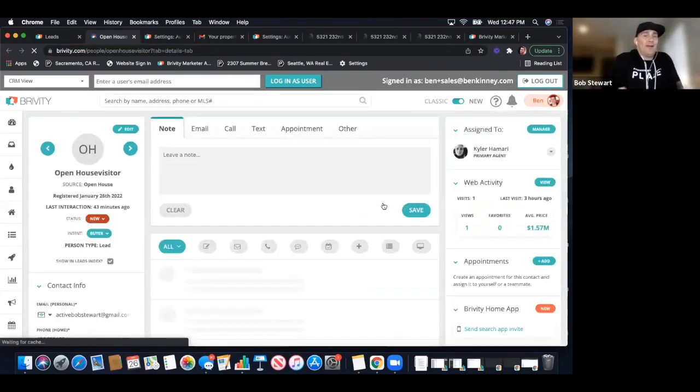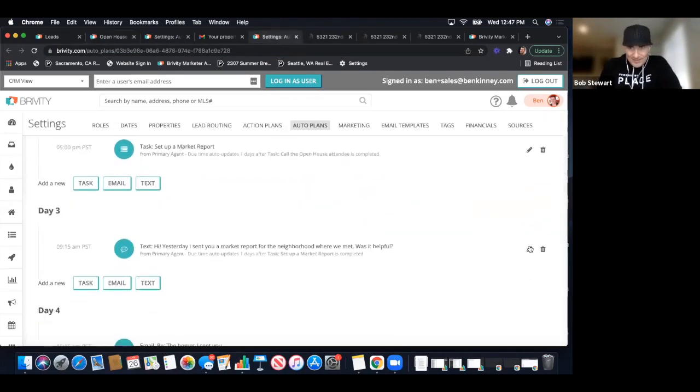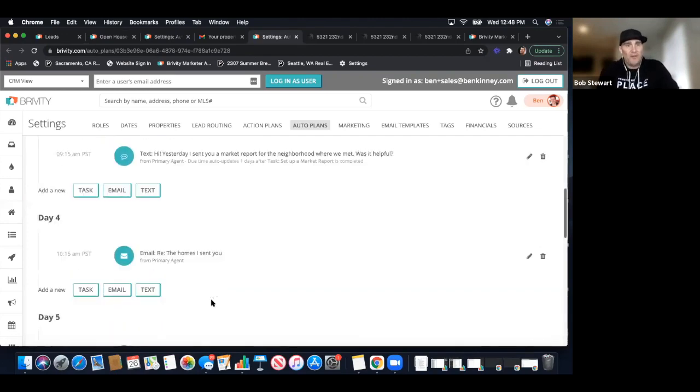And one day later, at whatever time we had this set up for, back here in the settings, we could see this particular text is set to go at 9:15 a.m. So if I check that thing off today, tomorrow at 9:15 a.m., Via, they're going to get the text from me that says, hey, I sent you guys a market report for the neighborhood where we met. Was it helpful? And then on we go.